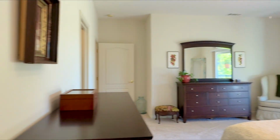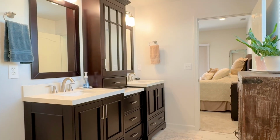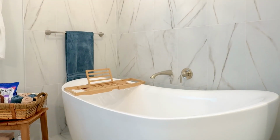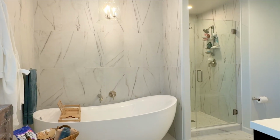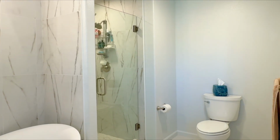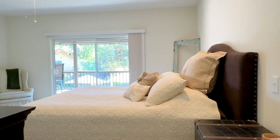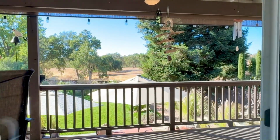Let's check out this amazing bathroom. It's also been completely remodeled with new cabinets, matching quartz countertops, double sink, a really nice soaking tub. And prior to the remodel, this was kind of an awkward space here, but it was opened up to make room for the soaking tub and the shower. Of course, another large glass door to the back deck and backyard area.